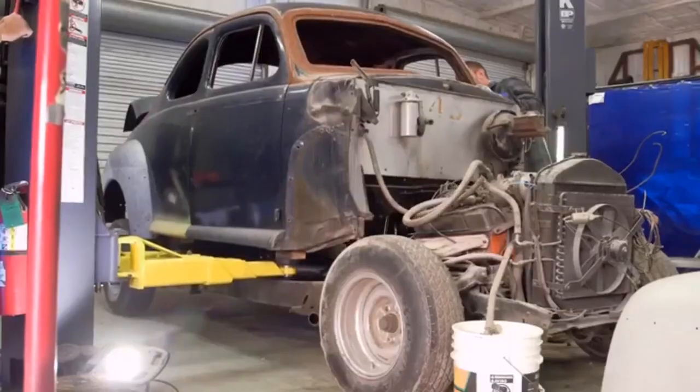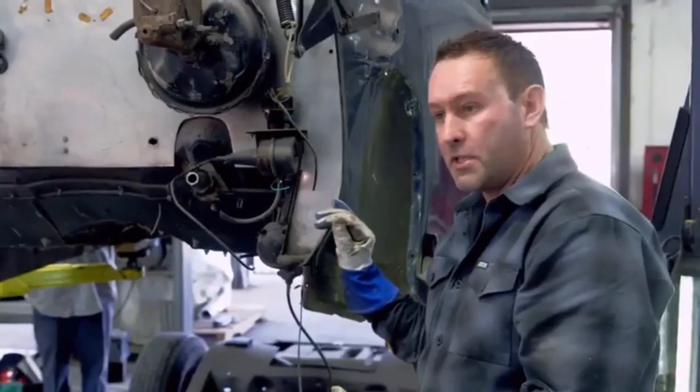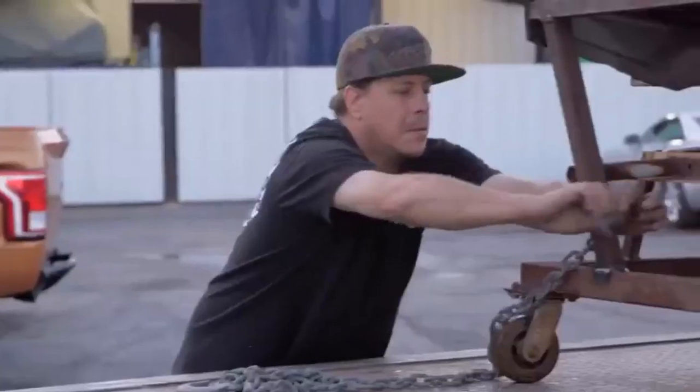Now we have the body separated from the chassis. Fasten the body to a body cart. We'll send this off to get media blasted, and we'll see how it looks when it comes back from media blast.